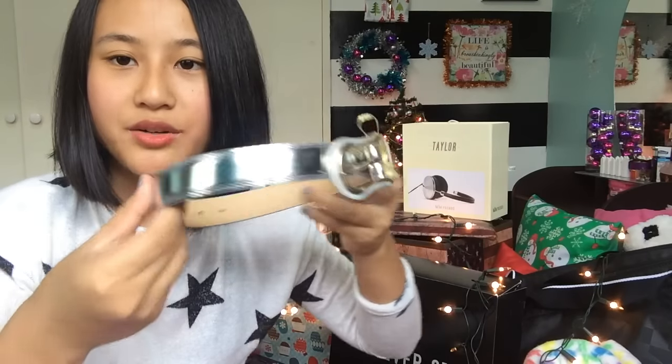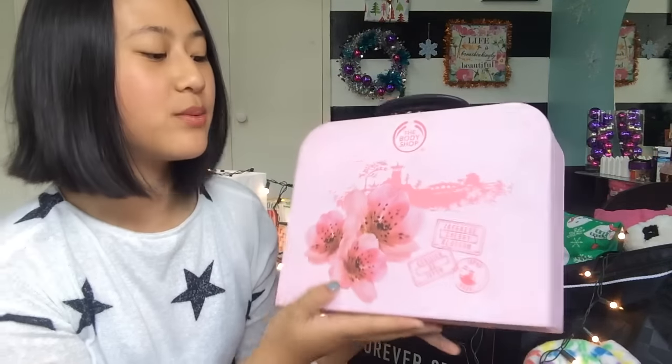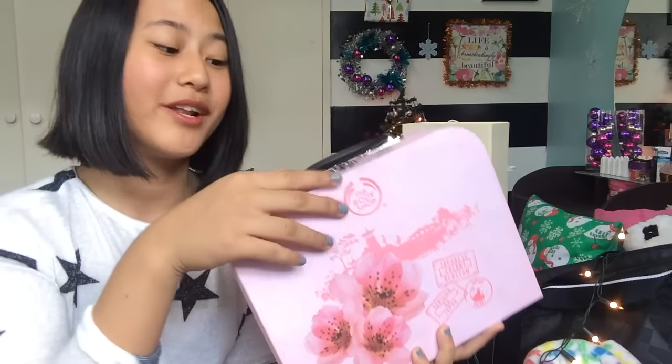Next is from Tita Maya and Tito Vic. First they got me this silver belt, just a really basic belt. And they also got me this set from the Body Shop, and this one is in the scent Japanese Cherry Blossom, which is honestly one of my favorite scents, so I'm really excited to use this.